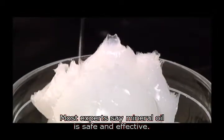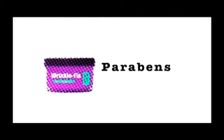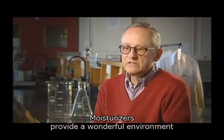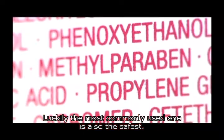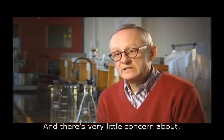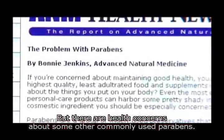Most experts say mineral oil is safe and effective, but what about another common synthetic ingredient? Parabens are a group of chemical preservatives used in many moisturisers. Parabens are used in moisturisers because moisturisers provide a wonderful environment for bacteria and fungi to grow, and parabens stop that happening. Luckily, the most commonly used one is also the safest. The most common one that's used in cosmetics is methylparaben, and there's very little concern about health issues relating to methylparaben. But there are health concerns about some other commonly used parabens.